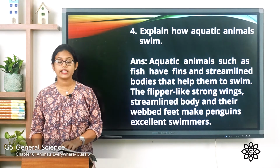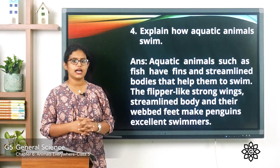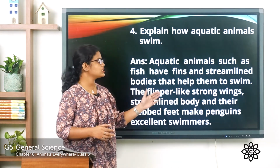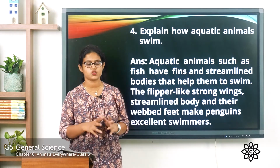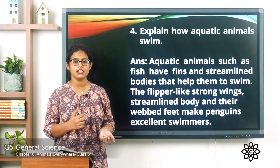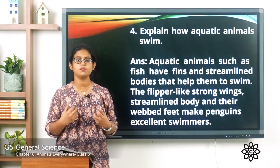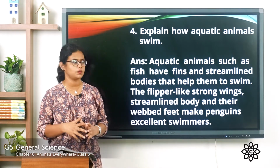Fourth one, explain how aquatic animals swim. Let's see the answer. Aquatic animals such as fish have fins and streamlined bodies that help them to swim. So fish have fins and tail that help them to swim in water. They have fins and a streamlined body that help them to swim easily in water.